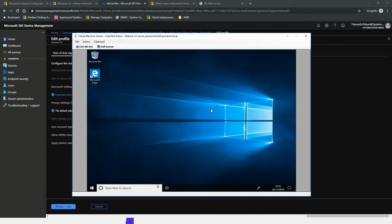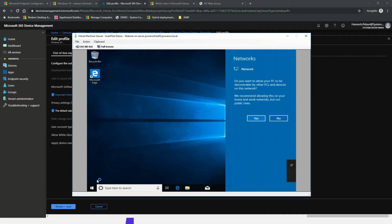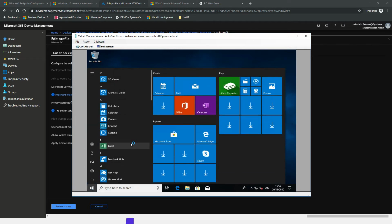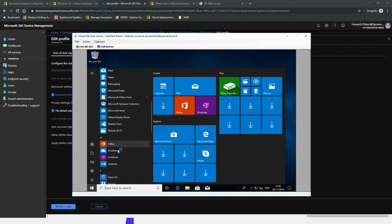And there you have it. There's my sort of static device. It's ready to go. Should have Office installed in here as well. Let's have a quick look. Yep, I've got Office apps, I've got Excel, OneDrive, Outlook, and so on and so on.